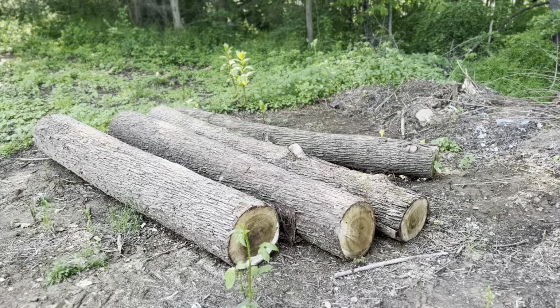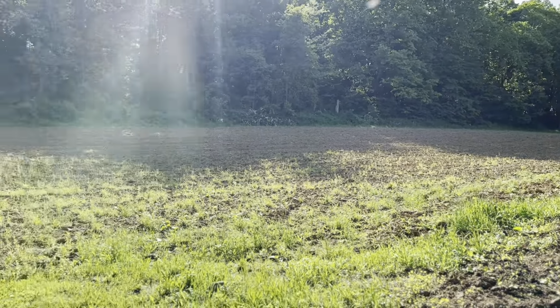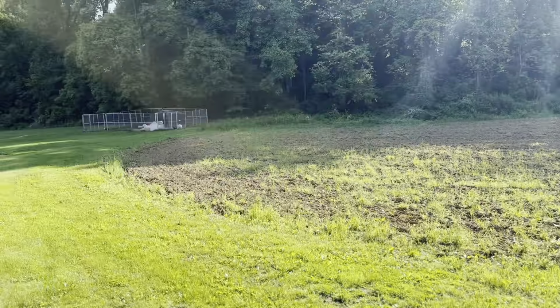All right, so a little bit of news on the field. I told you last year that we're eventually going to be mowing that, and that starts this fall. We start turning it into our, you know, more yard space. The farmer's been farming it just to keep us from having to mow it, and this year that's going to change because I have plans.